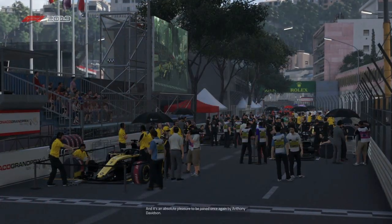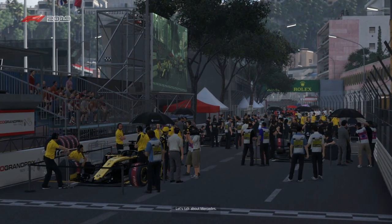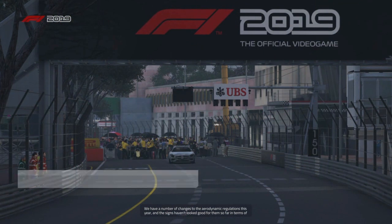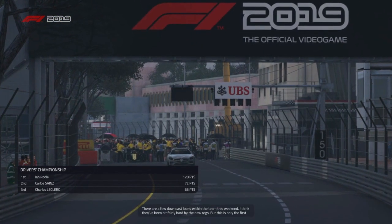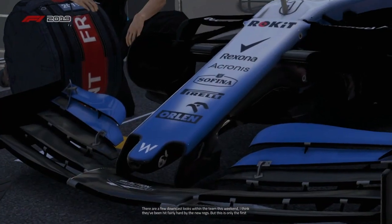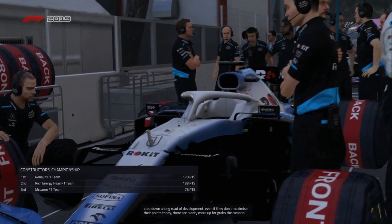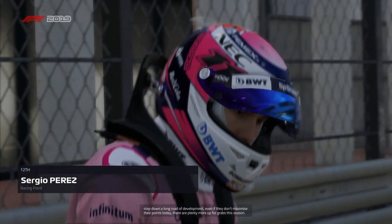And it's an absolute pleasure to be joined once again by Anthony Davidson. Let's talk about Mercedes. We have a number of changes to the aerodynamic regulations this year, and the signs haven't looked good for them so far in terms of getting to grips with those changes. There are a few downcast looks within the team this weekend. I think they've been hit fairly hard by the new regs. But this is only the first step down a long road of development, and even if they don't maximise their points today, there are plenty more up for grabs this season.